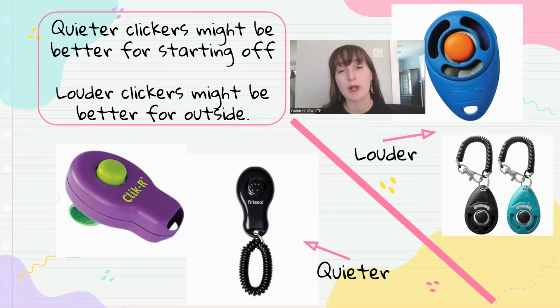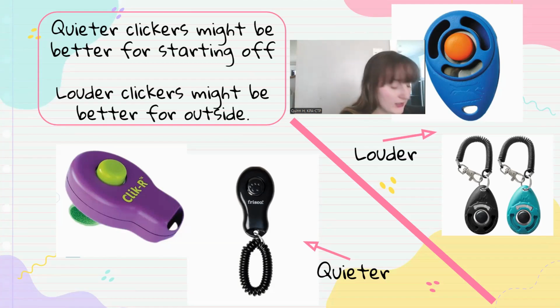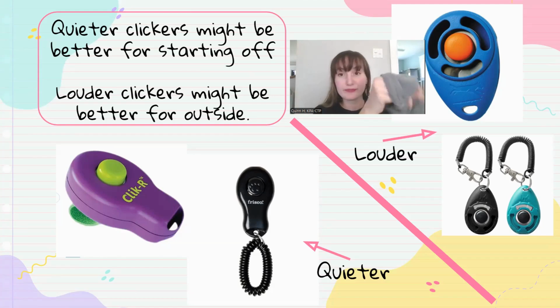Also, it's very important that when you first introduce a clicker, you wrap it in something like a sweatshirt or towel to muffle the sound. I've often heard people say that their dog is scared of the clicker, and what they accidentally did is they used a loud style of clicker like this, and they didn't wrap it to introduce it. So it was this very loud sound for the dog, which was startling for them. So instead, you can take something like a t-shirt, a sweatshirt, blanket. You can use a quieter style of clicker, wrap it in there, and you'll hear that the sound is very muffled. And this is a good way of introducing the clicker or starting off with it.